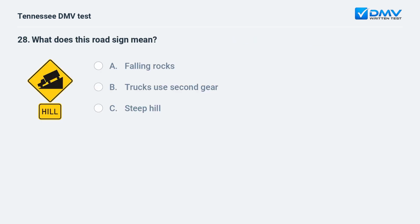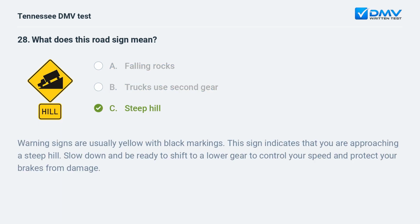What does this road sign mean? A. Falling rocks. B. Trucks use second gear. C. Steep hill. C. Steep hill. Warning signs are usually yellow with black markings. This sign indicates that you are approaching a steep hill.